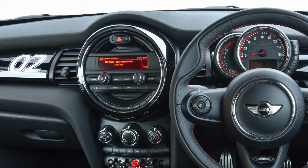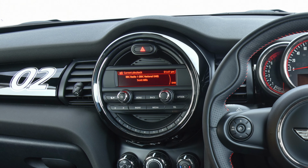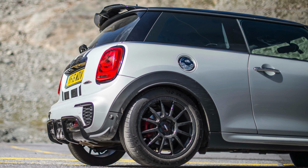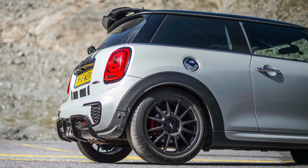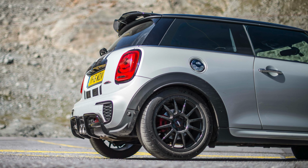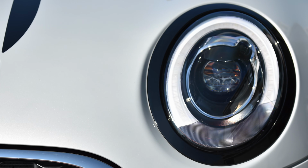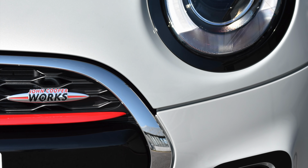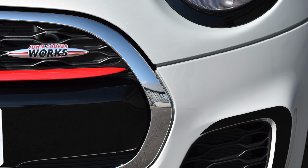The standard specification included piano black interior trim, rear park distance control, rain sensor with auto headlight activation, and adaptive LED headlights. No amendments to the standard specification were possible, and the original price was £32,000. The Mini John Cooper Works Challenge was unveiled to the public for the first time on the Mini stand at Goodwood Festival of Speed in June of 2016.